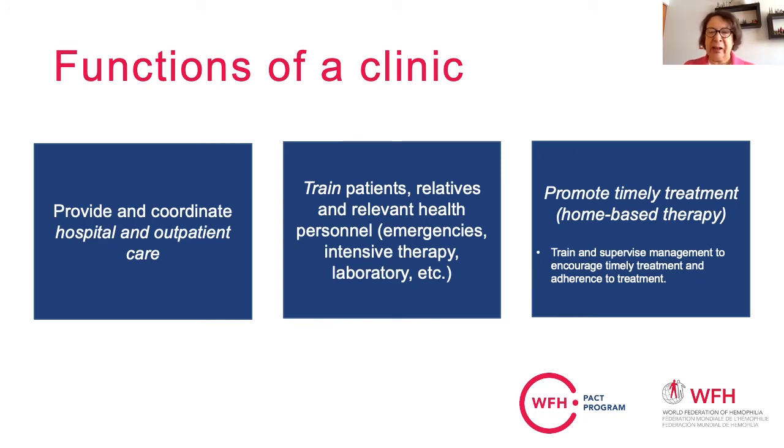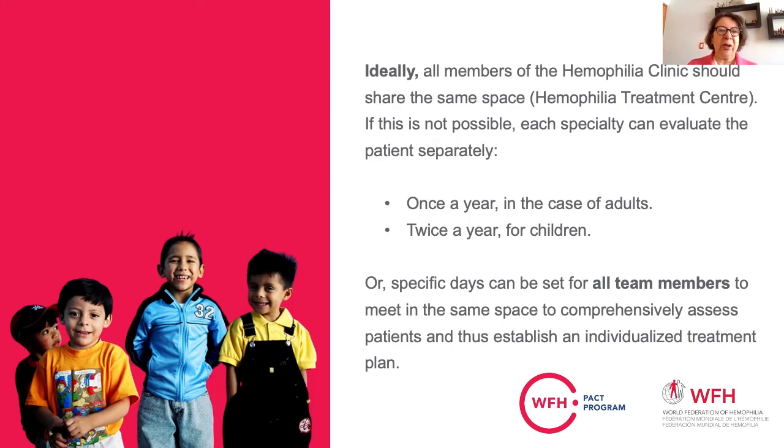Everything should be home-based, and patients should only go to the hospital for full assessment and to decide what the diagnosis is. They always should be encouraged to go back home. Ideally speaking, all members should be at the same space. That would be a nice to have. But if that is not possible, then each specialty can evaluate the patient separately in other hospital units.